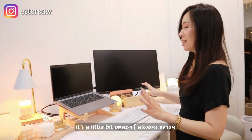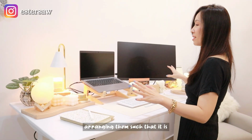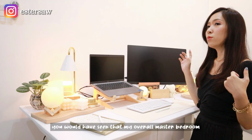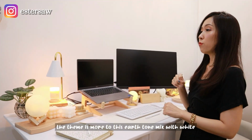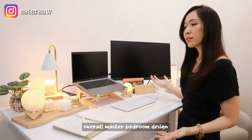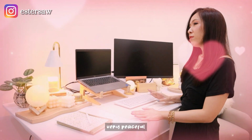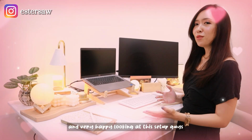I always enjoy arranging stuff, getting stuff, matching them together, arranging them such that it's a theme here that is matching with my overall master bedroom theme. If you watched my previous video, you would have seen that my overall master bedroom theme is more this earth tone mixed with white. So now that I'm putting this table here next to my master bedroom, I wish to have a similar theme so that it can blend well with my overall master bedroom design. I find it very calm, very peaceful, very positive, very lively, and very happy looking at this setup.